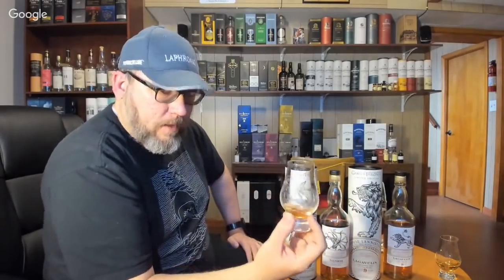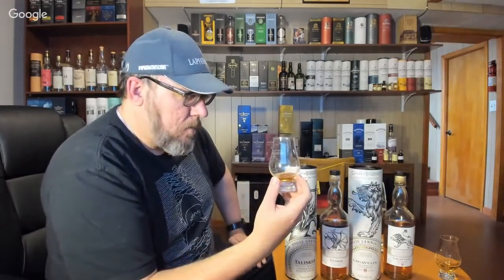I wanted to see what he thought. Water seemed to move the smoke from the palate into the finish for me. It is eminently drinkable with no water. Yeah, I agree. I don't really think it needs a whole lot of help, I wouldn't call it help, but I don't think it's going to change it enough to really be an enhancement. And it's good. What do you think, Steve?